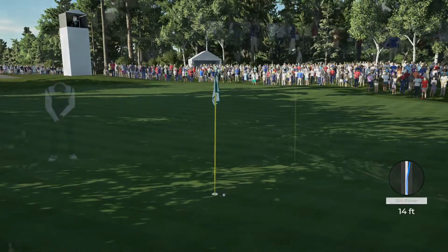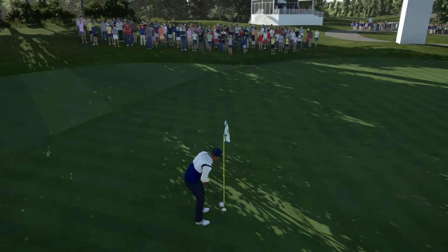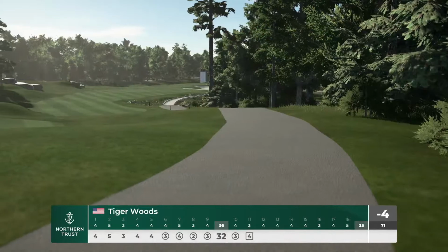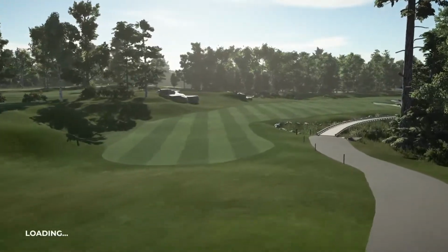No, that's too bad. You'll have to settle for bogey there. And this one will be for bogey. And after that effort, this is how the field is shaping up. John, do you have any info down there?